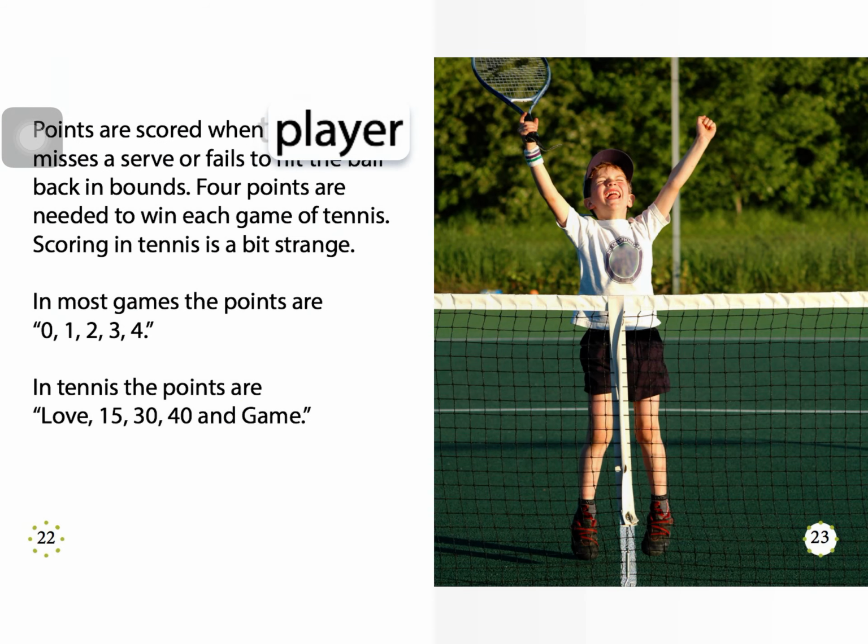Points are scored when the player misses a serve or fails to hit the ball back in bounds. 4 points are needed to win each game of tennis. Scoring in tennis is a bit strange. In most games, the points are 0, 1, 2, 3, 4. In tennis, the points are love, 15, 30, 40, and game.